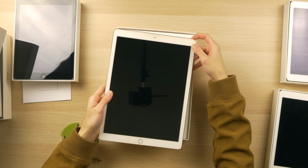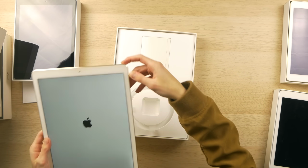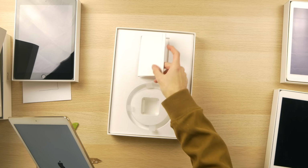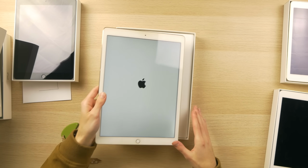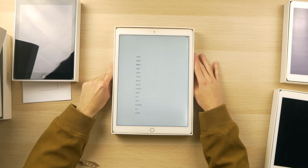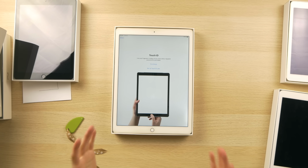Let's turn it on. There is no cable included, no brick, but I'm not concerned at all. At least we have the original paperwork, which I do enjoy. So let's see if this boots past the Wi-Fi setup screen, so English. And here we are at the Touch ID screen. So yeah, this is legit.